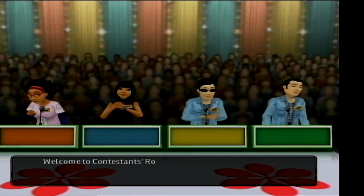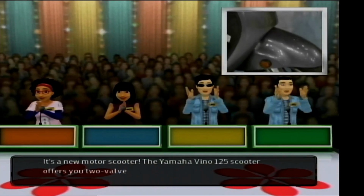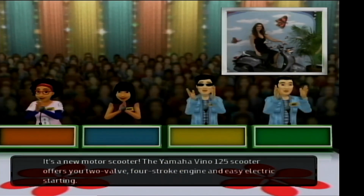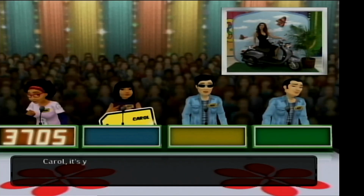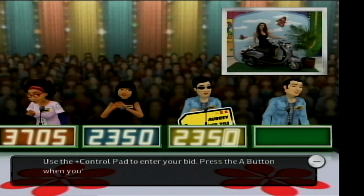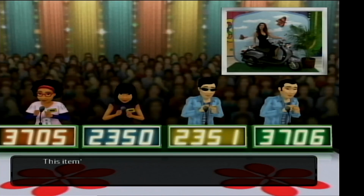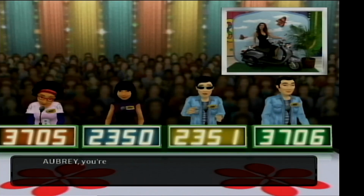Welcome to Contestants Row. It's a new motor scooter. The Yamaha Vino 125 scooter offers a two-valve, four-stroke engine and easy electric starting. What is your bid? This item's actual retail price is... Come up on stage.